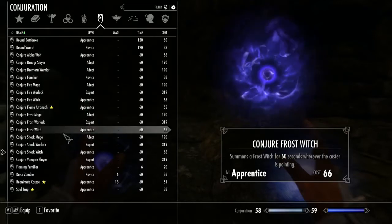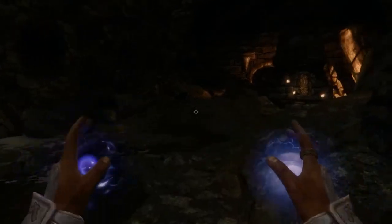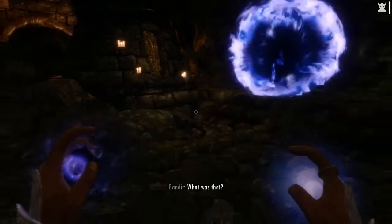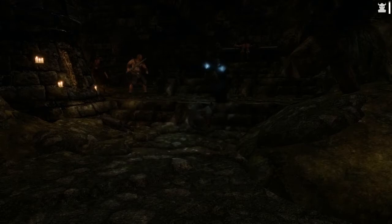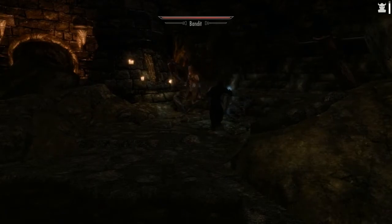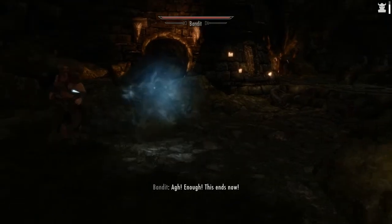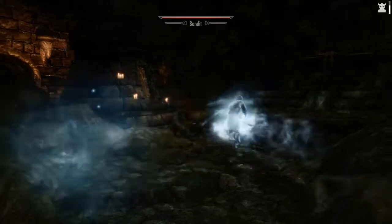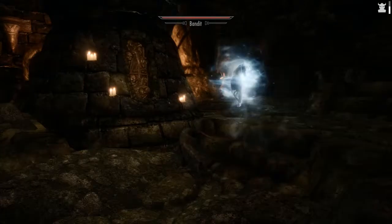Let's see, what do we try? The Frost Mage. This is an adept level. Obviously, Frost Mage. Behind you, dummy. There, you see him now? There's one. These mages are pretty tough. They should have zero trouble with these stupid bandits. I don't know what he's waiting on, though.